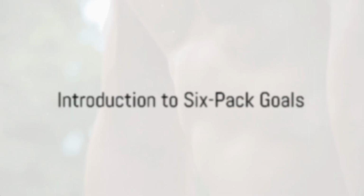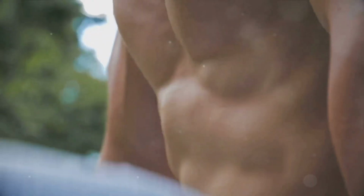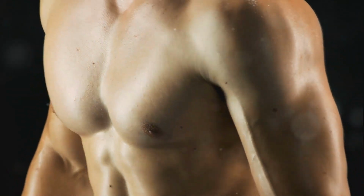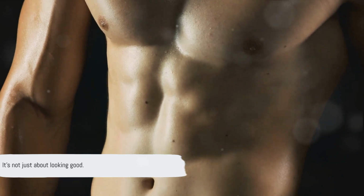Ever wondered how to get a six-pack chest and look good? Well, you're in the right place. Let's embark on a journey together, a journey towards achieving that coveted six-pack and boosting your confidence. But remember, it's not just about looking good. It's about feeling good too.